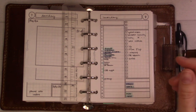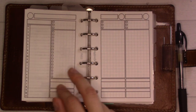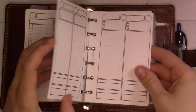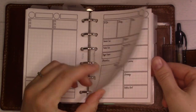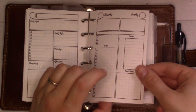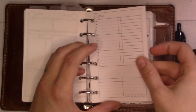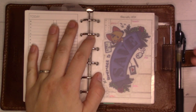I'm making good progress and I scrubbed the shower, which makes me feel like a superwoman. And then we just go back to more of these. I have spare ones in here and then I have a couple extra different kinds. I have a project daily, a cleaning daily, and then a weekend daily all in here in case. This one is a Peanuts Planner Co. freebie daily that I also had. I thought I'd keep that handy in case I wanted to use it.